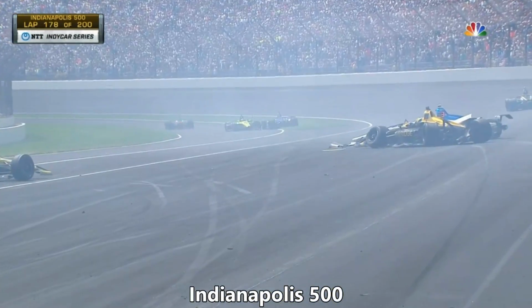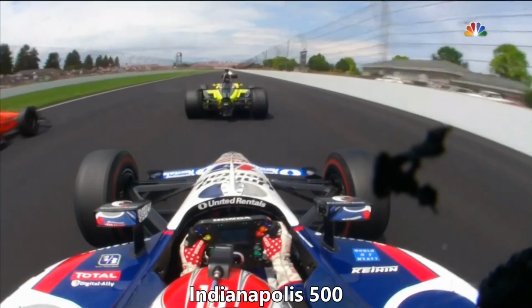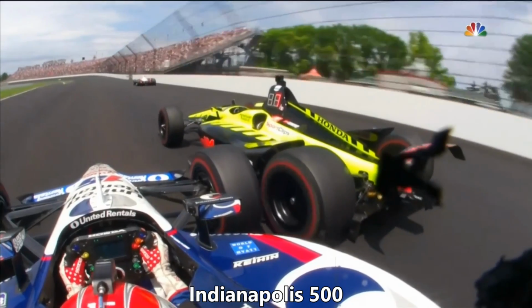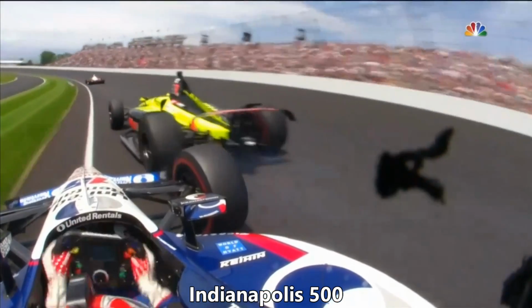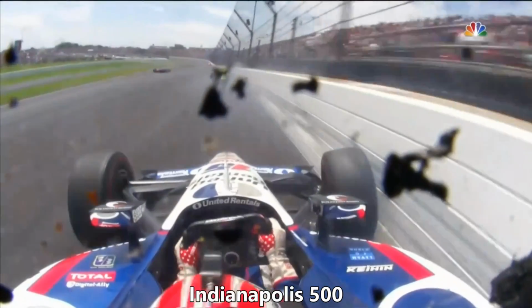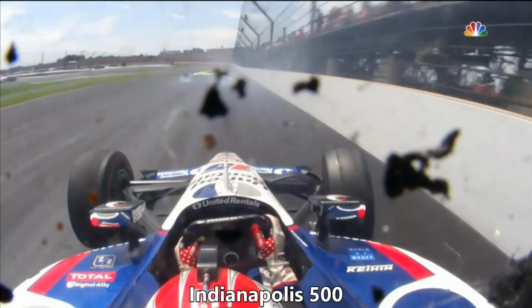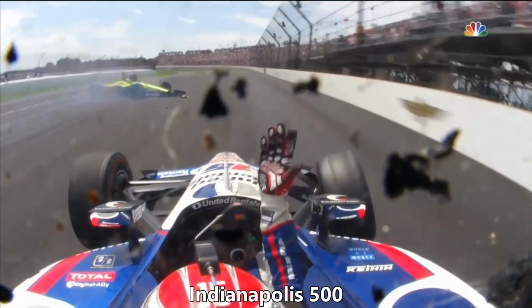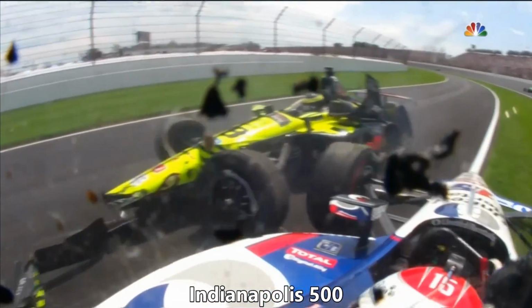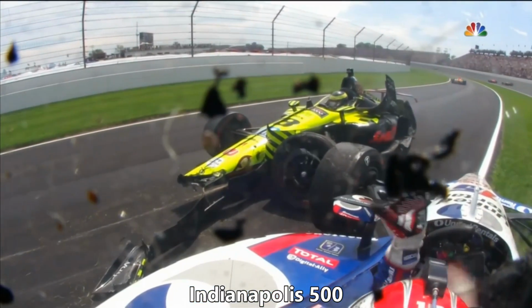Will Power tiptoeing through. What has happened here? He gets a run, gets down the inside, and they touch wheels. So he was obviously upset with Sebastien Bourdais that he turned in on him. He hasn't even stopped yet. He's trying to discuss. That wasn't a nice gesture, a slap on the head. Hey, I'm mad at you.